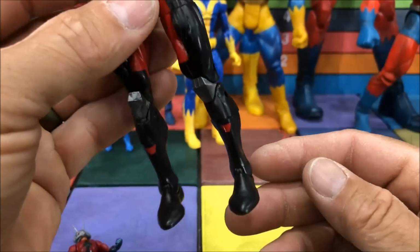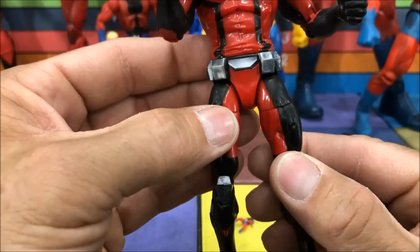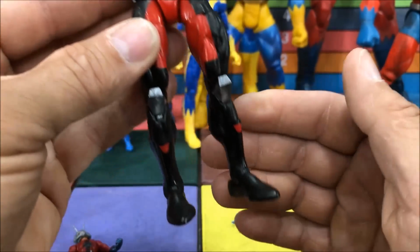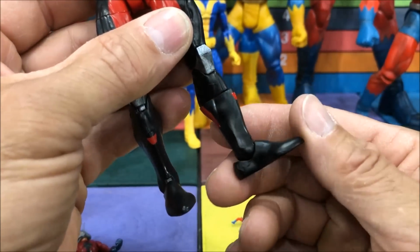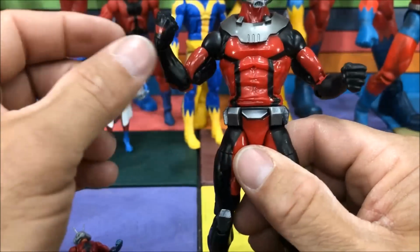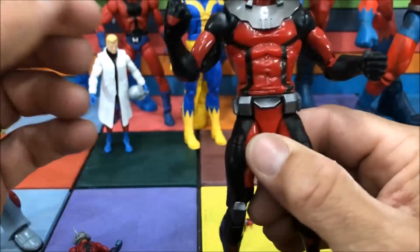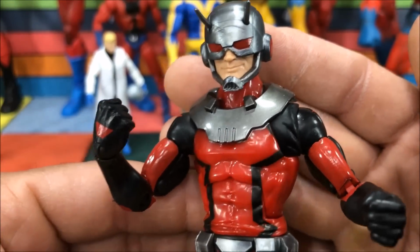The legs, here's one thing that really bothers me about these toys: when they do the line here and you can't move it like this to get the feet right, or you move this to get the feet right. It bothers me. That and the shoulder is so loose, it feels like it's getting ready to fall off. Here he is. I think he's cool.